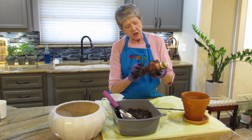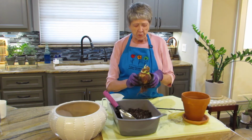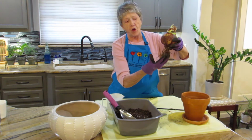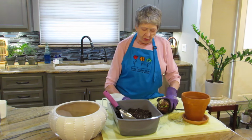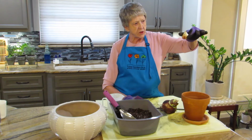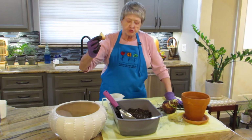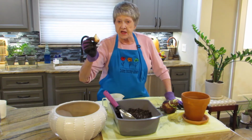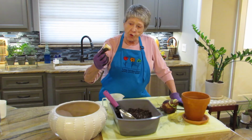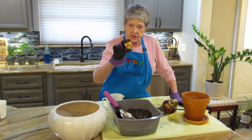I get asked all the time, how can you tell which end is supposed to be up on a bulb? Well, on this one, you can pretty well tell because it has all these roots coming out the bottom. But on something like a tulip bulb, it doesn't have any roots, but it's got a nice pointy little top. On smaller bulbs, even smaller than this, sometimes it is very difficult to tell which is up. The pointy top's supposed to go up, and you can see where the roots will come out on this tulip bulb.